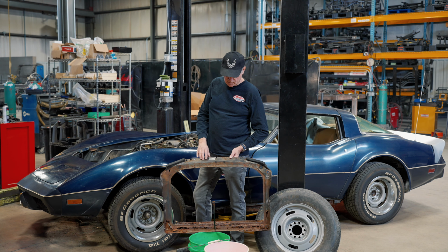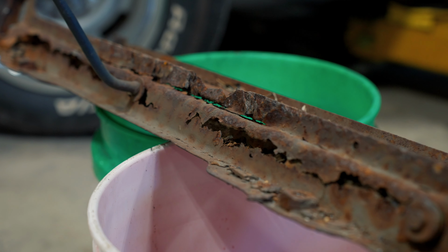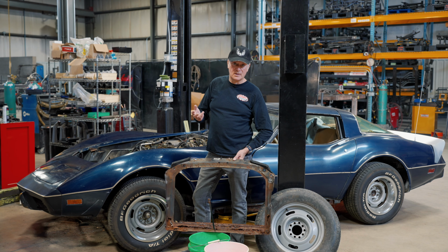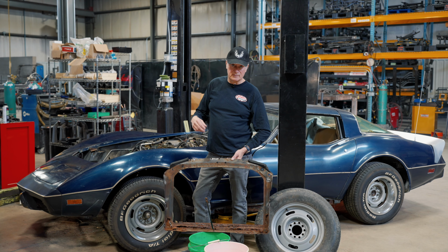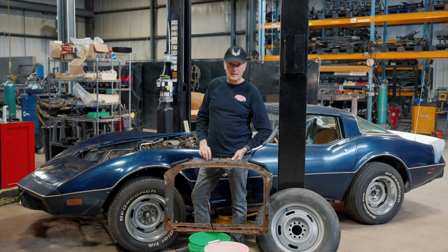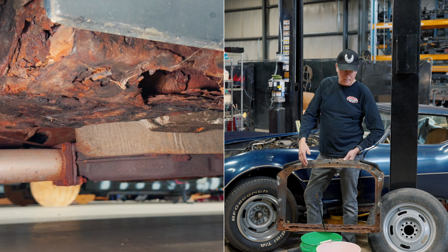So this is the core support, and as you can see, the bottom edge here is all rusted out, and this is another thing that happened due to this car being stored in an unheated barn with dampness and temperature changes. So essentially everything on the bottom of the car, if you hadn't seen previous videos, this car is a 53,000 mile car, relatively low miles, but it was just stored improperly, and mice got in the frame and rotted out the frame, and then the moisture attacked this core support and rotted that all out.